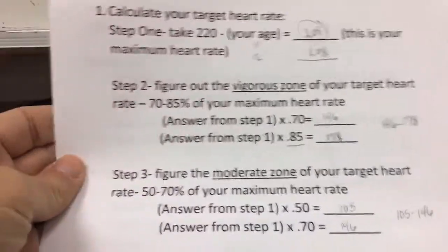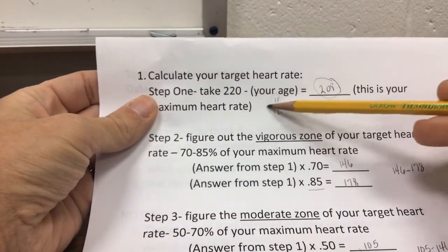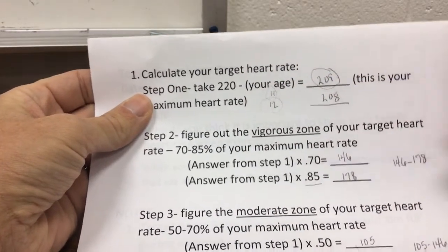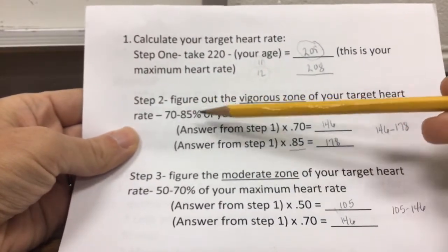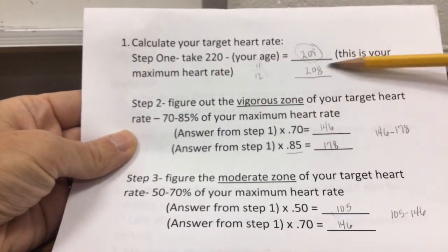So, okay, step one is to take 220 and subtract your age. So a lot of you are 11, some of you are 12. 220 minus 11 is 209. 220 minus 12 is 208, okay? Now you're gonna figure out the vigorous zone of your target heart rate. So that's 70 to 85% of your maximum heart rate. So our maximum heart rate is this up here, okay? This is our maximum heart rate right here.